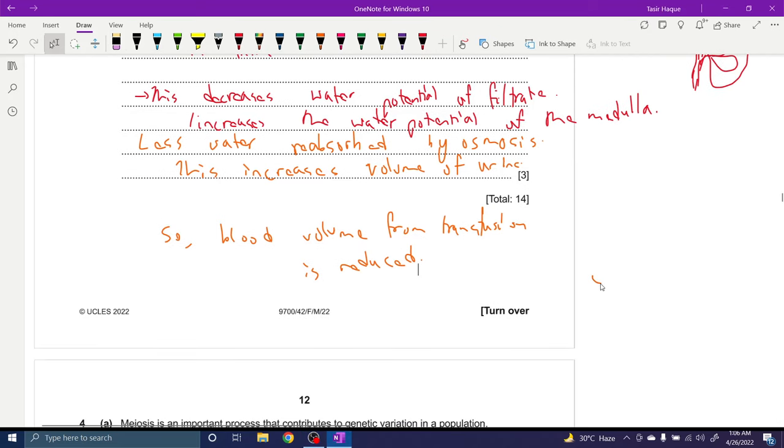This is how the structure looks. This is the Bowman's capsule with the glomerulus. We have the PCT.